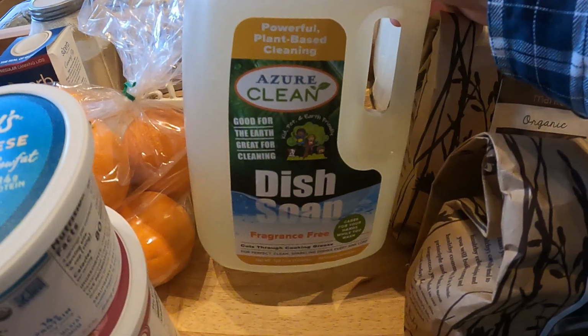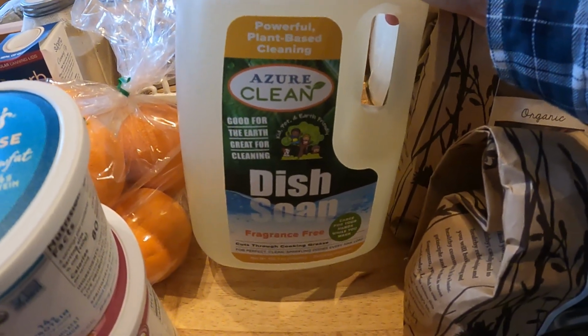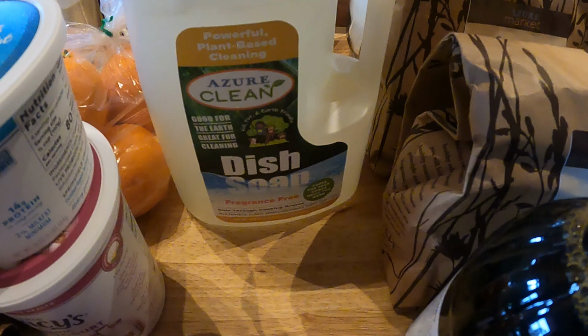And we have another gallon of dish soap. I was down to about 1/3, and I don't like getting low on things like this, so I went ahead and got another one.